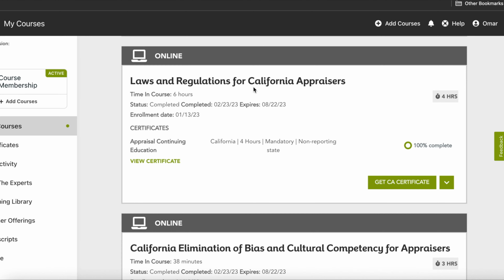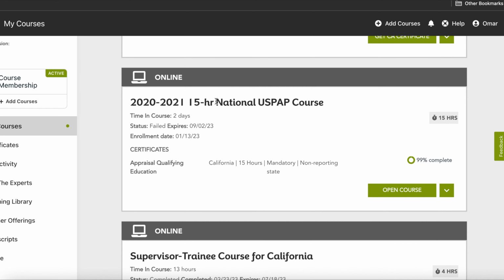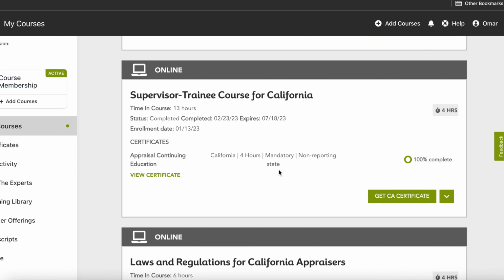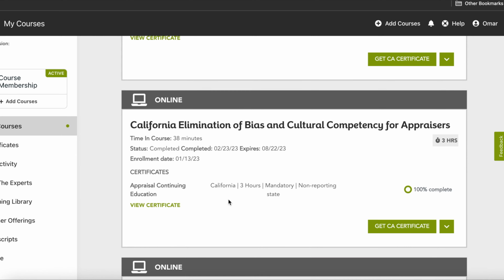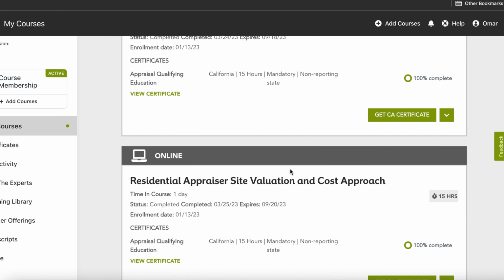This one was pretty easy, laws and regulations. This USPAP one was stupid, okay? I found it to be almost zero helpful. It wasn't helpful at all. It doesn't make any sense. I don't understand what the point of this USPAP is, because you get more background and more out of laws and regulations. And which one? This one right here, residential market analysis and highest and best use. Which is that one?